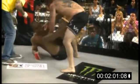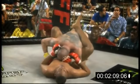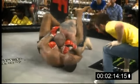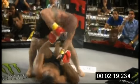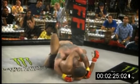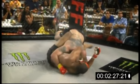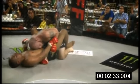Good struggle for position here. Both men obviously know what they're doing. Anthony recovers the guard position. Dieter still on top. Excellent positioning by both men. Dieter postures, starts punching. Anthony controls the posture, gets him back in full guard. Anthony trying to go for the sweep, trying to put a man on his back.